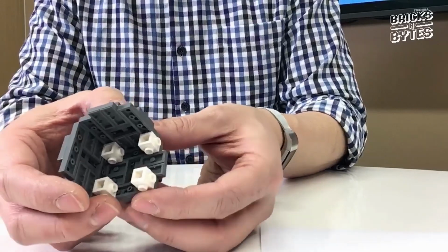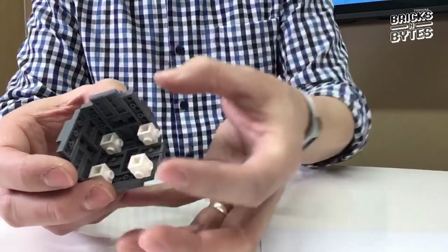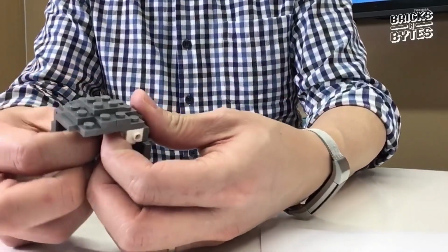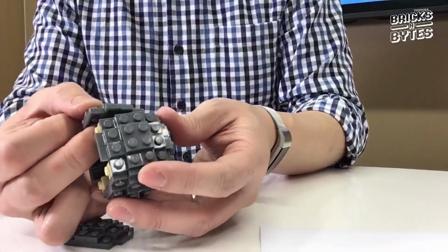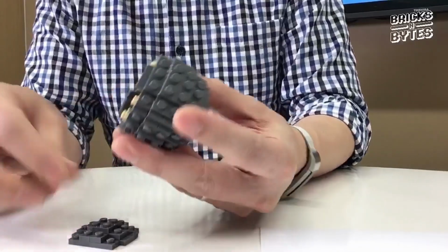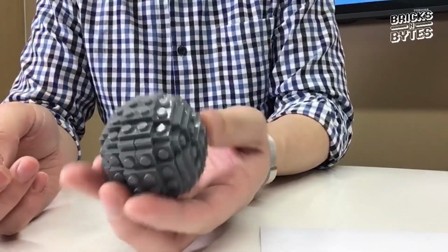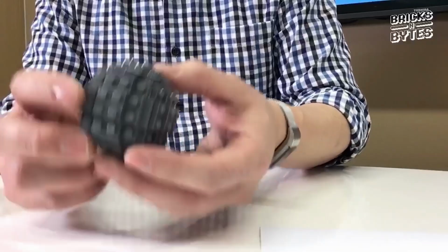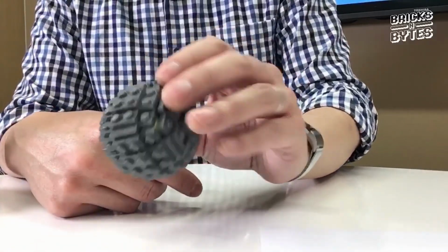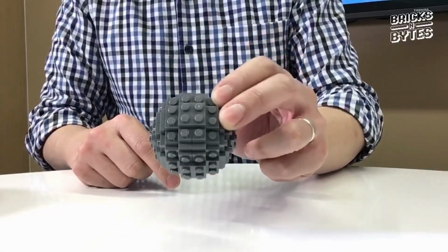Then what you would do, you get another lot of these bricks here, and you'll build out your other edges. I'll show you what that looks like over here. So here's a bit more of a ball that we made before. Connect these all together. Now you have a sphere, and you've got studs facing all over the place. It's not just studs facing up, but they're facing in all directions. How cool is that?